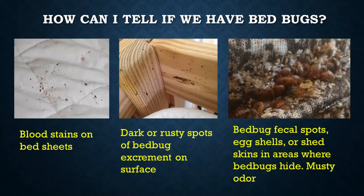How can we tell when we have bed bugs in our house? First, you can find some blood spots on our bed, especially in the morning. And also we can see some rusty, spotty stains which come from the bed bugs' excrement on the surface of furnitures, or eggs, their shells, their dry dead bodies over the sites where they usually hide. And also they will produce some musky odor which is very distinct.